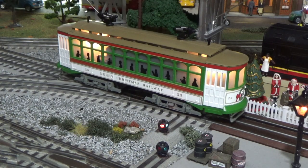On this episode of West Chicago Railroad, let's take a look at the MTH Merry Christmas Railway, number 25, Brill Trolley.